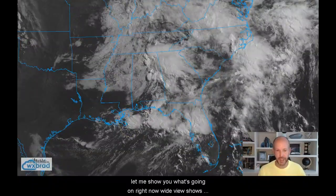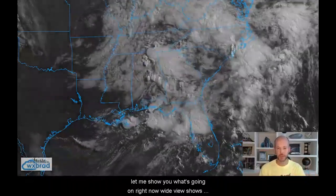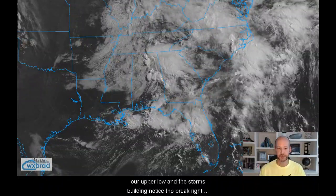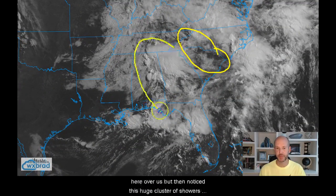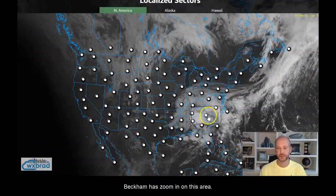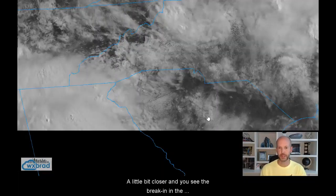So let me show you what's going on right now. Wide view shows a really good setup of what's happening here. You can see our upper low and the storms building. Notice the break right here over us, but then notice this huge cluster of showers and thunderstorms building back towards the southwest. In fact, I'm going to zoom in on this area a little bit closer.